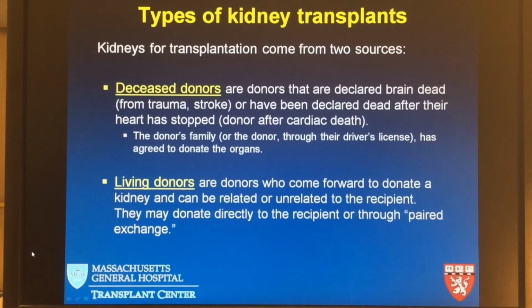There are two types of kidney transplants. Kidneys come from two sources. There are deceased donors who have been declared brain dead from trauma or a stroke, or have been declared dead after their heart has stopped. The donor's family or the donor through their driver's license has agreed to donate the organs.